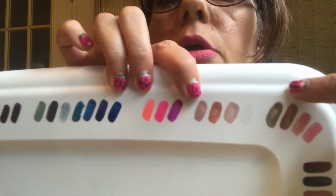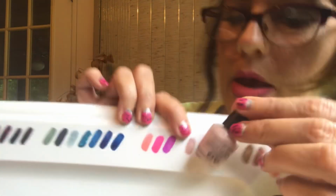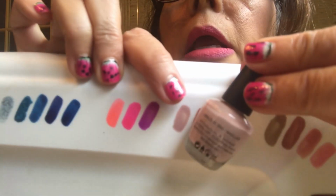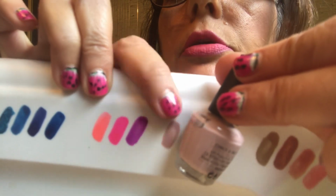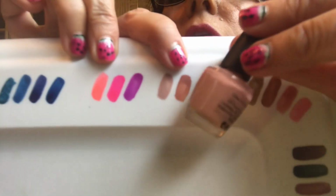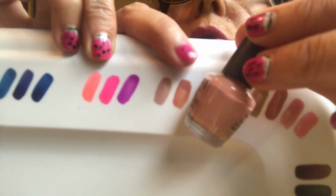It came with a top coat. You can kind of see it. So this is my very first Knockwurst, and it is a really pretty pink, brownie pink nude. Then the next one is Dulce De Leche, and it does look like the Dulce De Leche caramel. So that's really pretty, another matte nude.